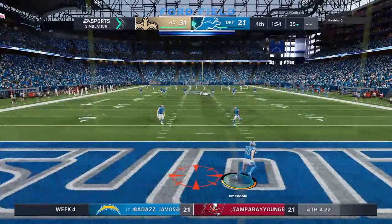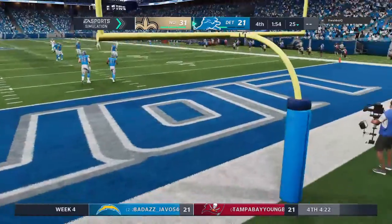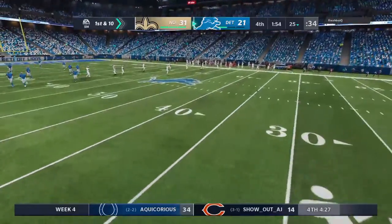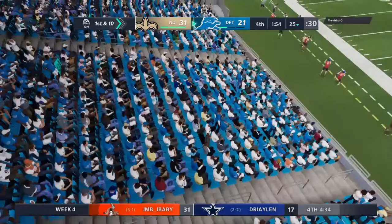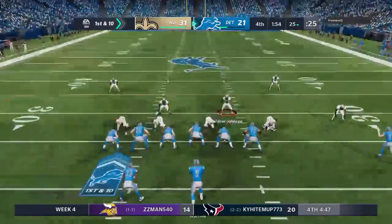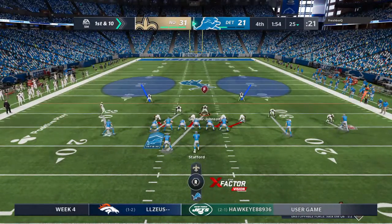And now the kick is away, and they will watch this one land in the end zone. That'll be a touchback, their own 25-yard line. The Lions offense ready to kick off their next drive following the pick six, and they had decent field position in throwing that pick six. We'll see how they attack this drive.